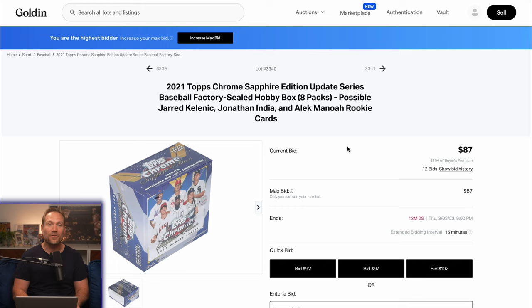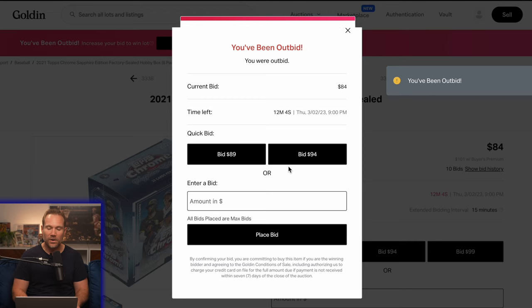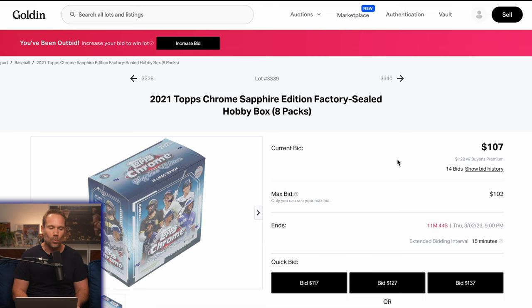And here's another sealed wax box. This is 2021 Topps Chrome, not update, regular Topps Chrome. This too, selling for around $140 online. Oh, I got instantly outbid on that. Someone has a higher max bid. I'm still gonna raise my bid. I'll take my bid all the way up to $102 before buyer's premium. I got outbid again on this one, so I'm probably gonna back off on this item. I was thinking this might be a flip opportunity for me, but with somebody else actively bidding this one up, this is probably no longer as good of a deal. So I'm gonna move on to some other items tonight.